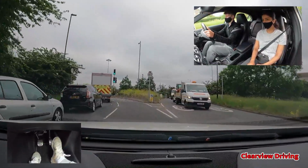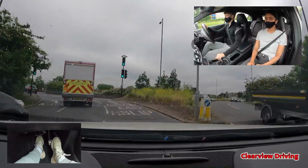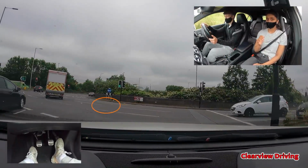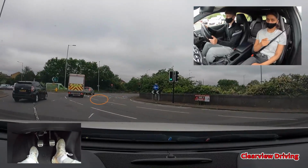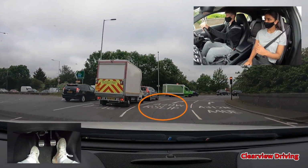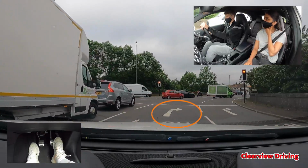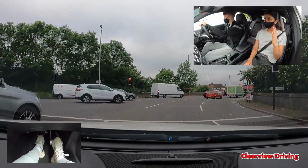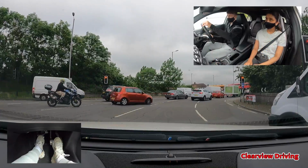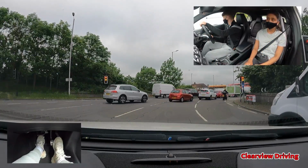Drop it down to second gear and then keep going in. So you have to go in and then check the left mirror to go around. Cool. So go in a bit more. Now this is your lane here, check the left, and that's your lane there. Why do we have to check that left mirror? Overtaking vehicles? Yeah, it's in case someone's in that middle lane trying to go straight. Because they may think it's their space.